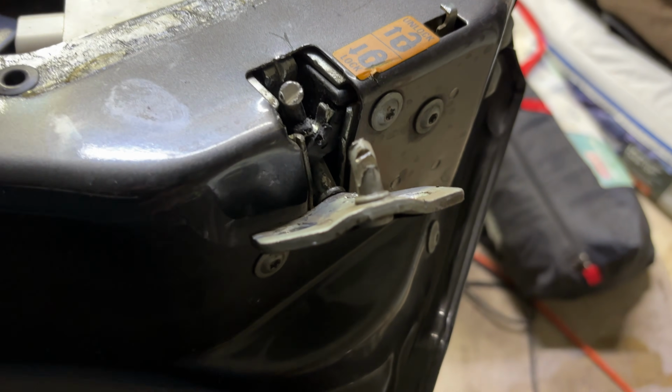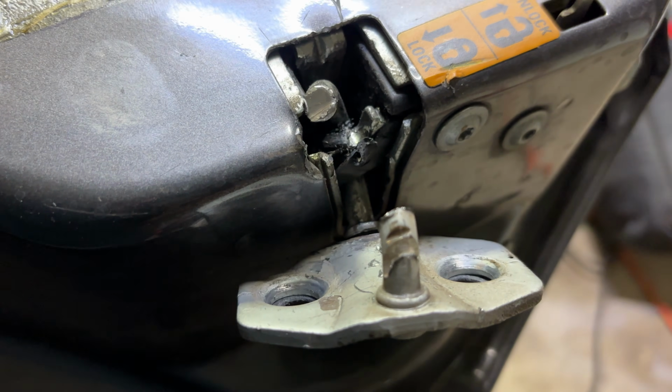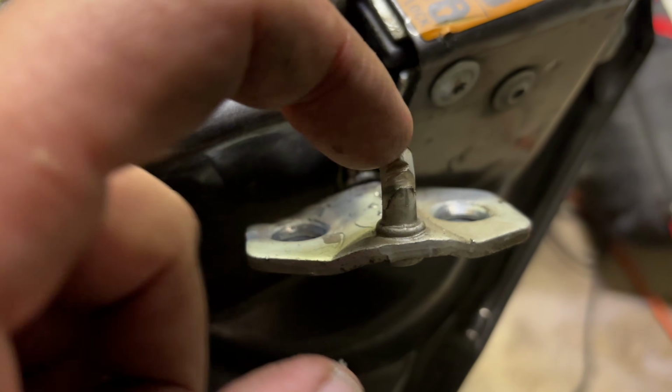One problem was the rear door was super locked shut. There was no opening it. So I had to open the door a little bit, and I had to cut the striker with a grinder. That was a nightmare of an ordeal.